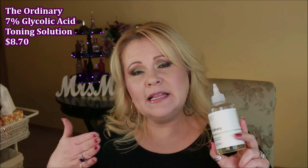Another thing that I discovered this year that has been a game changer is my Ordinary Glycolic 7% toning solution. I use this either in the morning or night on opposite days that I don't use my Retin-A. And the reason is because this is an exfoliating agent. So this is basically a chemical peel. And I just feel like this one does a really, really good job. And this is like a daily exfoliation.